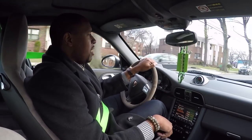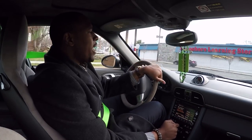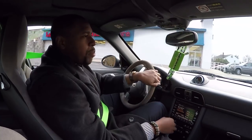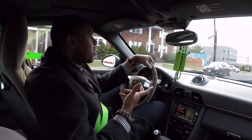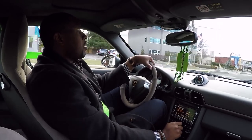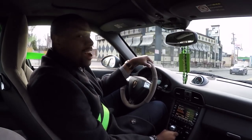I don't really know what else to say about a car like this. Is it the world's fastest? Absolutely not. They make a turbo and a turbo S, we get that. But just to have a playful car, this car does that. It's very playful. And I'm trying to keep it quiet to talk to you guys, but I know it's a little on the loud side. Sorry about that.